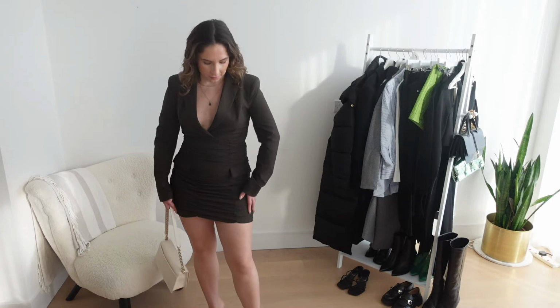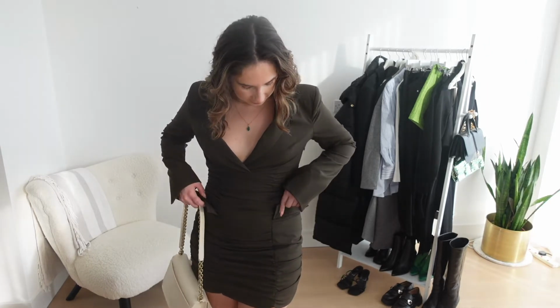And then if I step back, you can see the drape detailing on the main body. And the dress is a mini dress, so it's not too long, but it's just really flattering, and I think it works really nicely for all figures. It has the look of two pockets, and it does actually have two pockets here, but I think they're mainly just aesthetic, if I'm being honest. Or you could definitely put a bank card in there. Anyway, this is the dress.